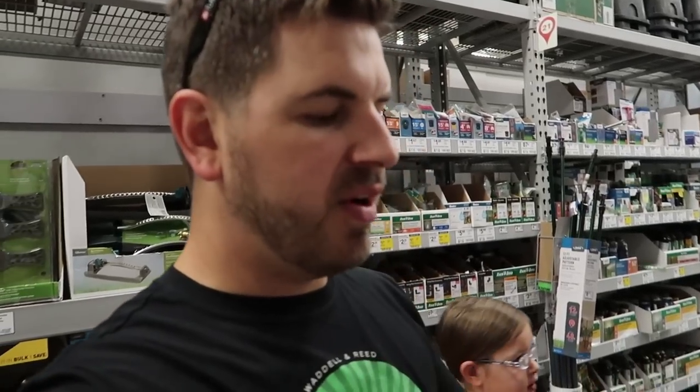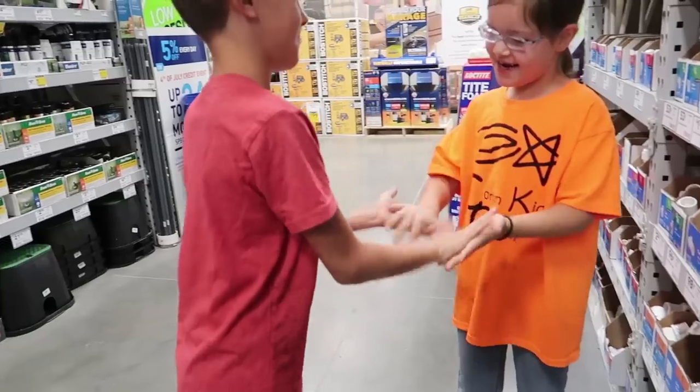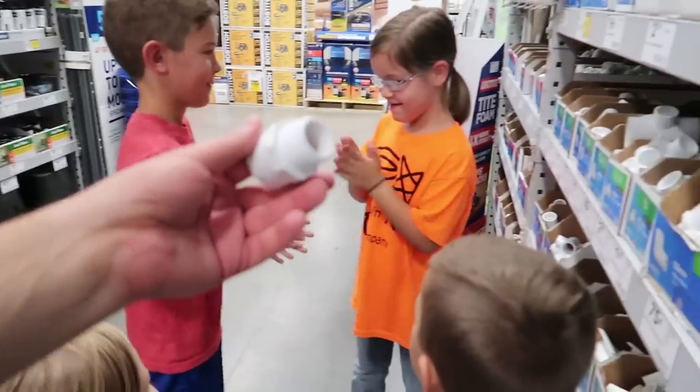So we want to take some of our PVC pipe and turn it into a big sprinkler thing for the kids to play in. So these little adapters are gonna help us to put a hose into the PVC pipe creation that we built.